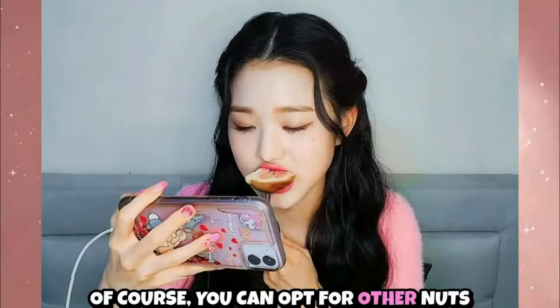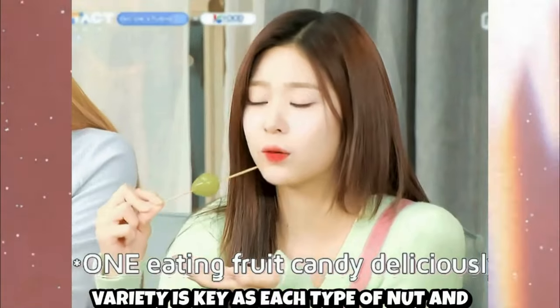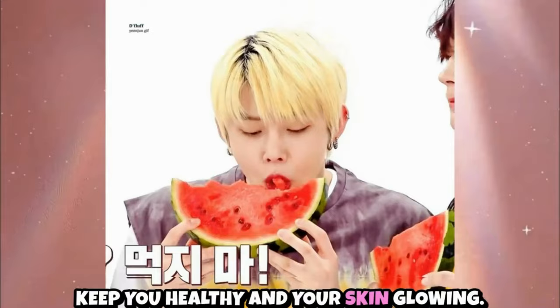Of course, you can opt for other nuts and fruits instead of what Wonyoung enjoys. Variety is key, as each type of nut and fruit provides different benefits for your body, helping to keep you healthy and your skin glowing.